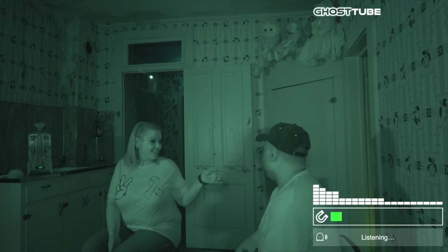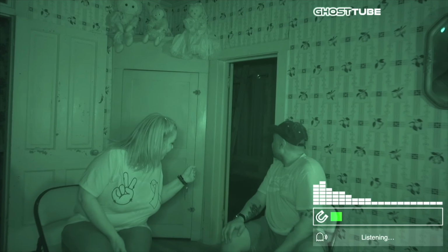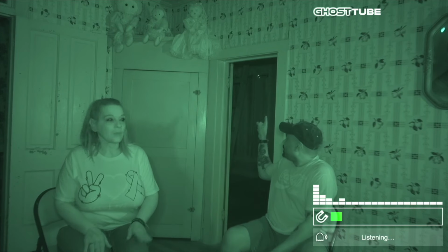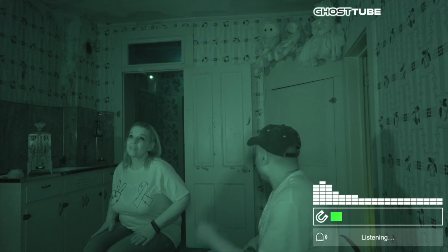And now we just gotta get something in this room to go on. And then we got all around us. Oh wait, no, little man will fall off that thing. That would be awesome.